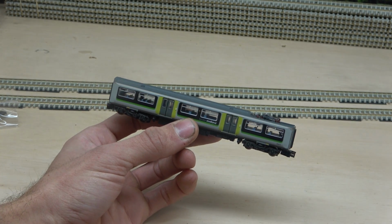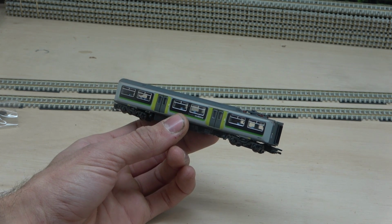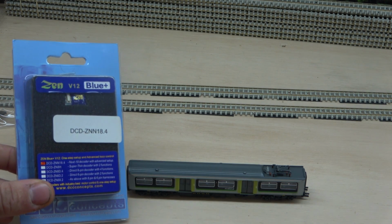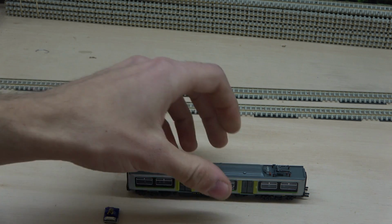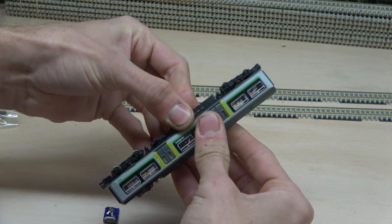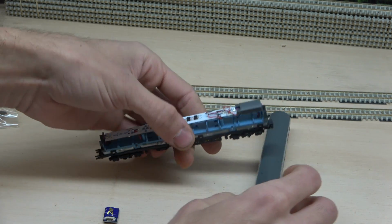So let's have a look at decoder fitting next. I've read the instructions on how to do it, and I've taken the body off to find out where exactly the decoder goes. I'll just grab one of my Next 18 decoders and we'll get to it. I'll be fitting a Zen Next 18 DCC Concepts decoder in this one. So let's struggle again and try and get the body off without breaking anything else. Right, that was a bit less painful this time.